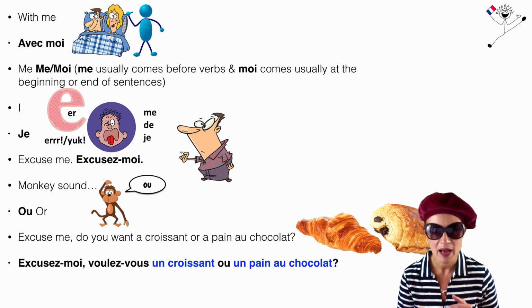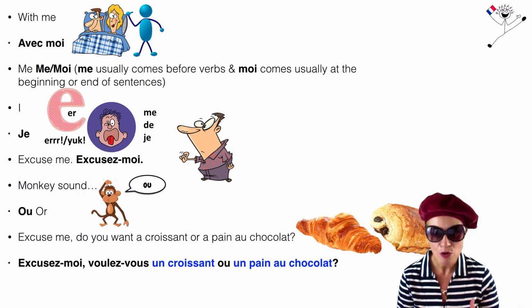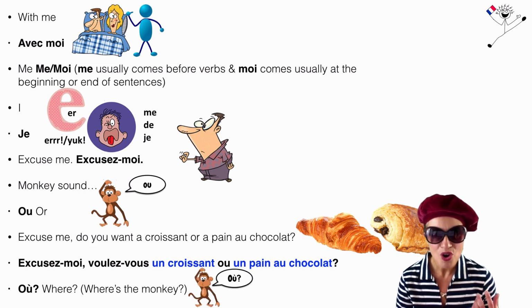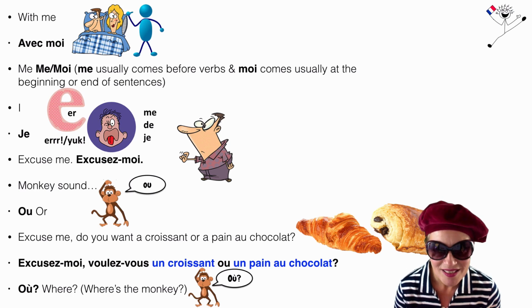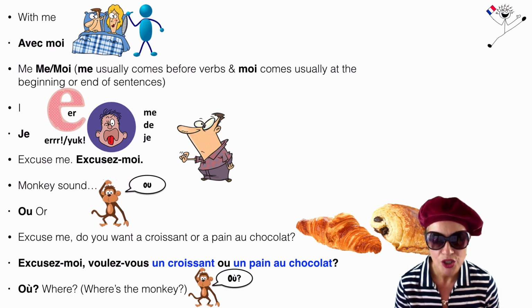So bread is pronounced pain. Voulez-vous un croissant ou un pain au chocolat? Un pain au chocolat. If your ou has a little accent, which means a little mark, over the letter U, it changes meaning.